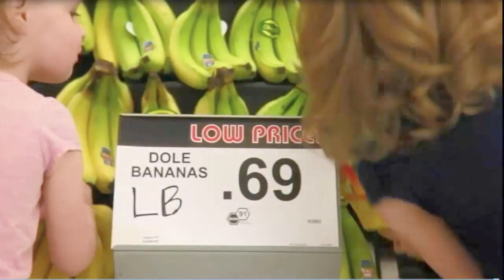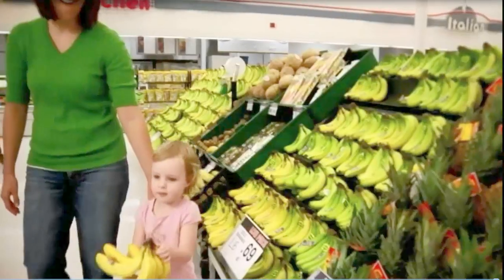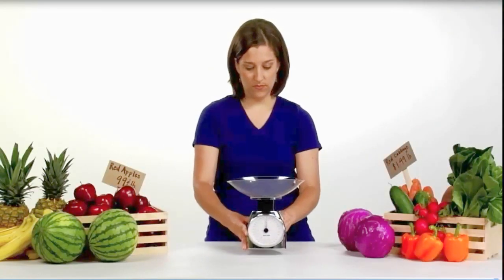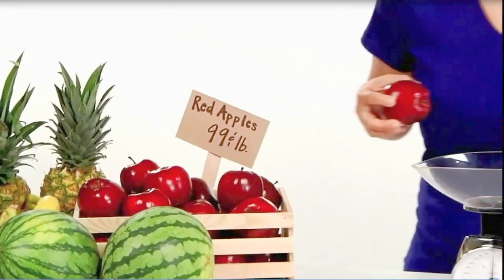Now, we need to get technical for a minute. In order to figure out the price of each fruit or vegetable, you need to see if they are sold per pound or priced per item. You really need to make sure and verify which one it is. Most fruits and vegetables are going to be sold by the pound. For example, these apples are 99 cents per pound.